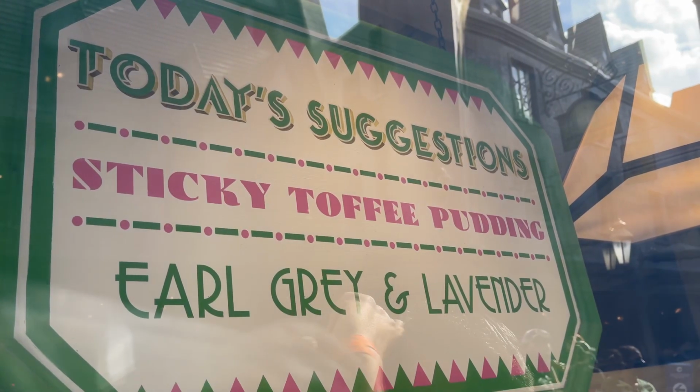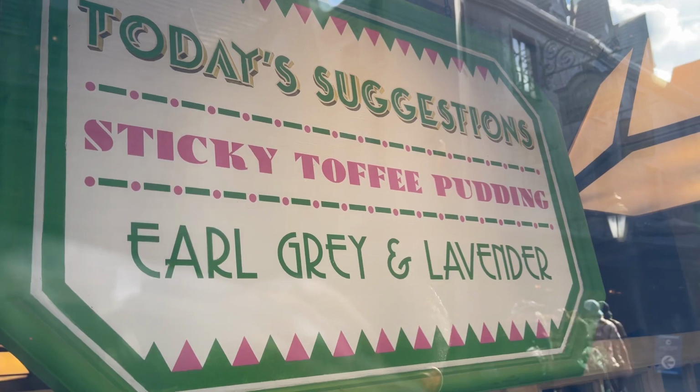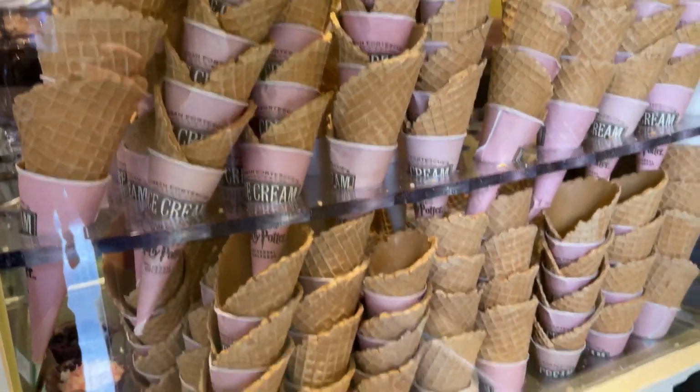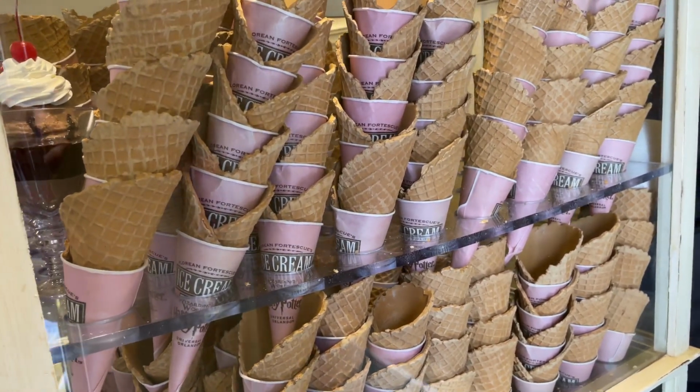Today's suggestions are sticky toffee pudding or Earl Grey and lavender, which I've had before. It's really good. Ooh, look at all these delicious waffle cones. I don't know what I want to get. I think maybe I'll just get a cup. I don't know if I'll get a waffle cone.